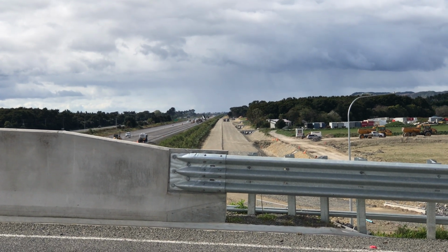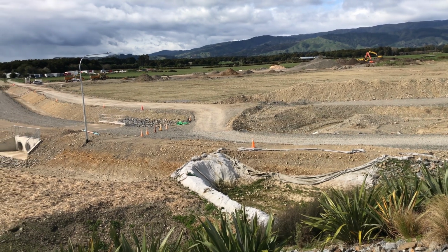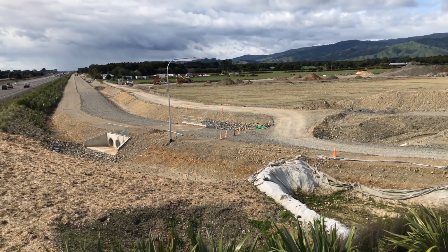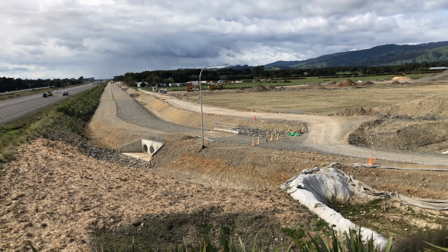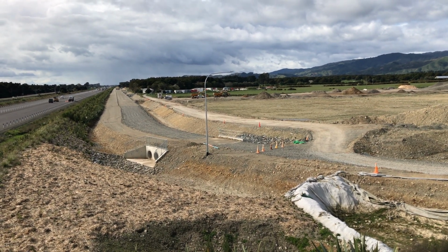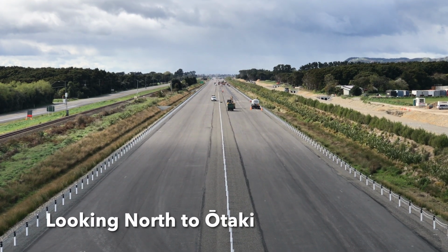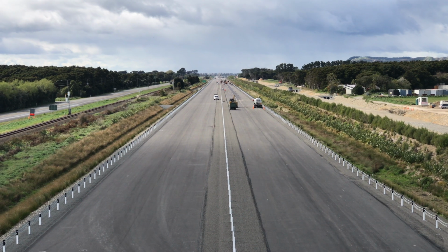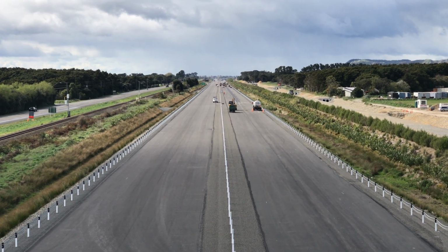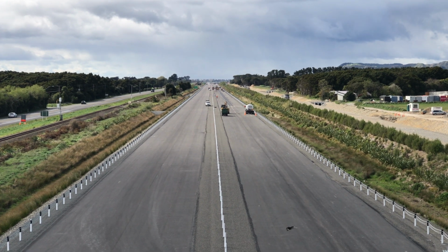So there you go, there's the earthworks around that, and you can see good drainage in there, large culverts, the rocks, and they're using geotextiles there to control the sedimentation. This is looking north. This road really looks almost finished. They just need to paint on some lines and put some reflectors on there. And you can see the drains there pretty well.